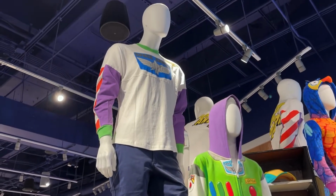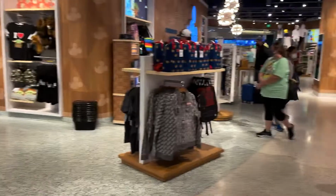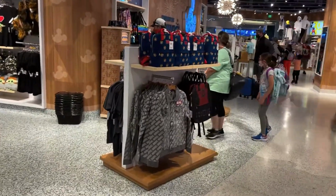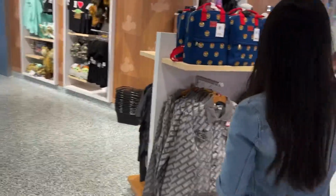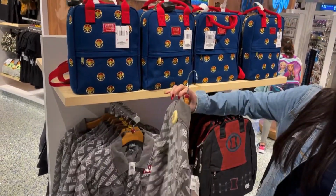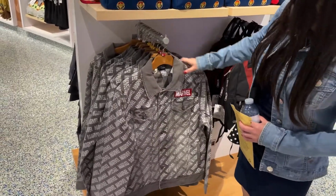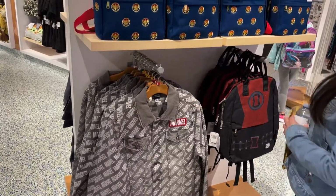This looks like the Toy Story section. Marvel too. Marvel. Oh wow, look at that denim jacket. Look at that all over denim jacket. Oh, that's a cool denim jacket. I don't know if I could pull it off, but it's damn cool.